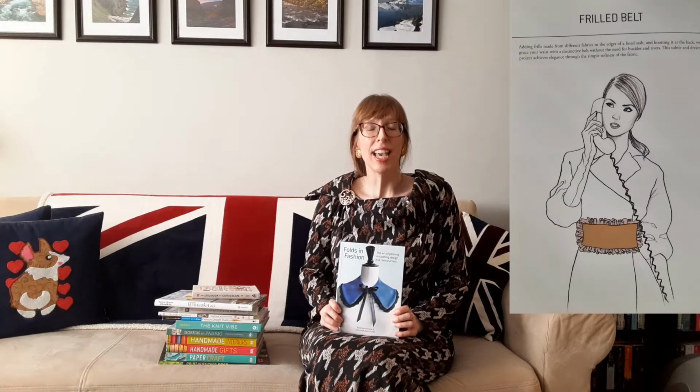Experienced sewers will revel in the creative projects and ideas from Rosa Garcia Prieto. Clear line drawings and concise instructions simplify the complex construction of features that are both consistent with current trends and timeless. Only standard sewing tools are required. Folds in Fashion covers both traditional projects and those with elements of innovation.